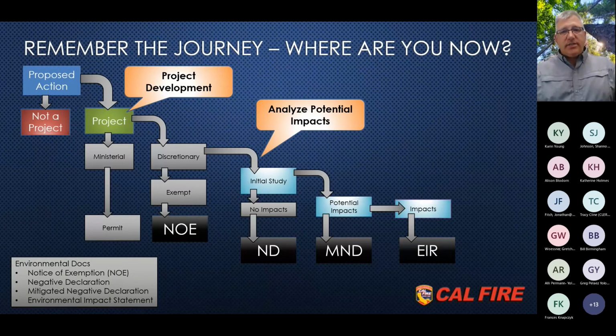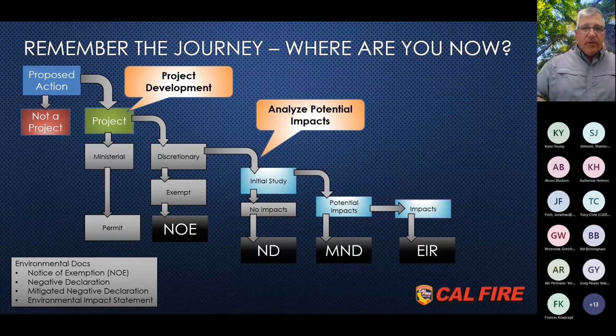Jonathan showed you this slide, so I won't get into it, but again, you're using a scoping process or a preliminary analysis of your project area just to determine if it's feasible, whether it's within those six exception areas of the NOE, so that you can make that determination of whether or not you can follow the NOE and then move forward.